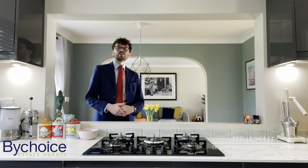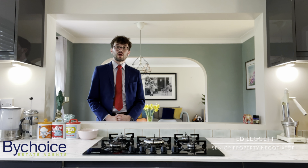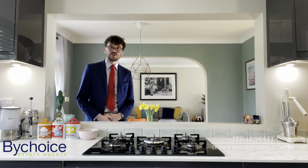Today we're in Long Melford to take a look at this four bedroom detached family home in the highly sought after location of Harefield. With the famous Kentwell Hall just opposite and easy access to the garden centre and the bustling high street as well.